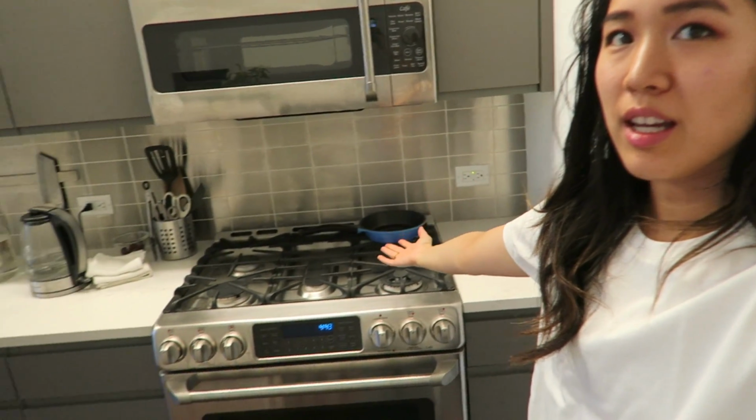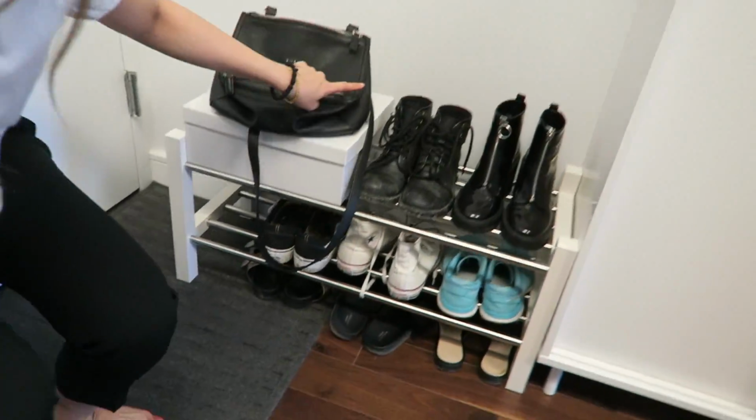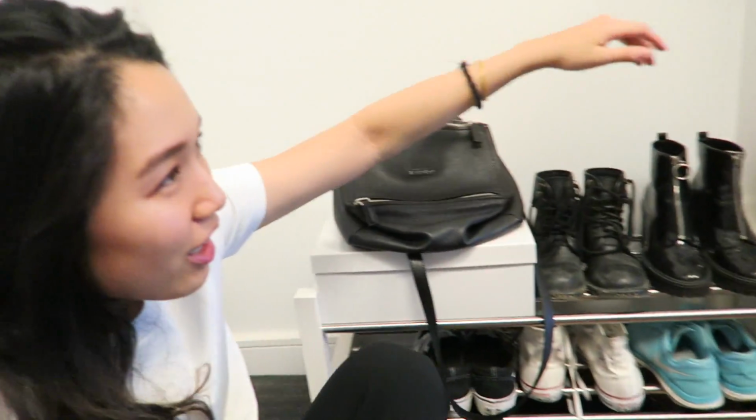Okay, let's start with right when you enter through the door, you see the stove and you see the shoe rack. I actually just put this together earlier today. You guys have seen my older videos, you saw how my shoes are just usually scattered everywhere on the floor. Not anymore. And then there's also this. These two are from Ikea.